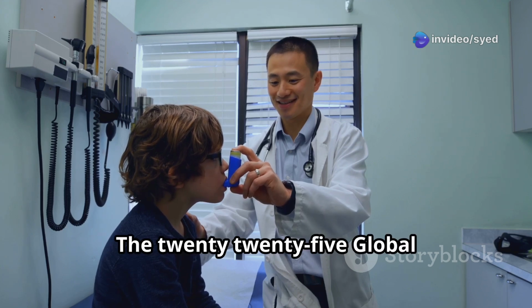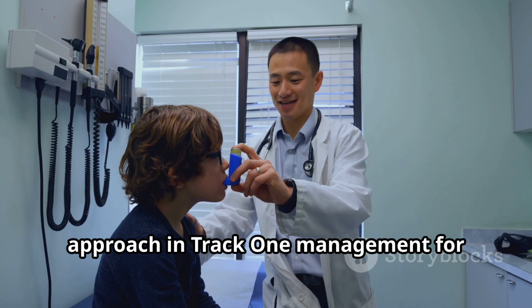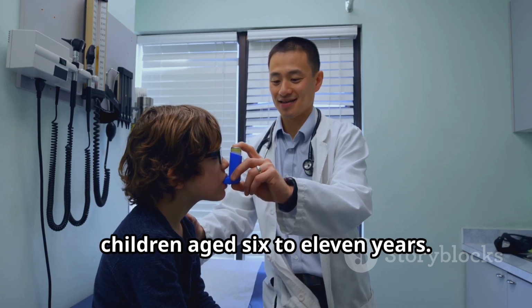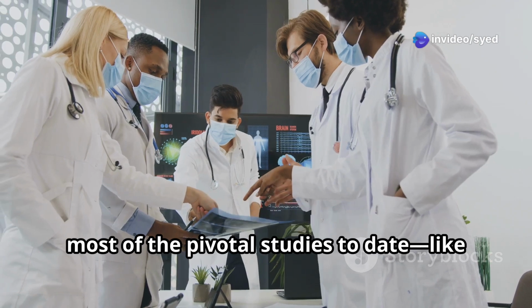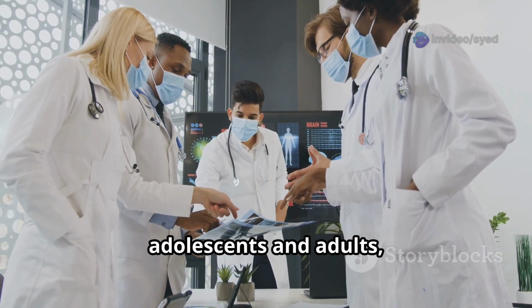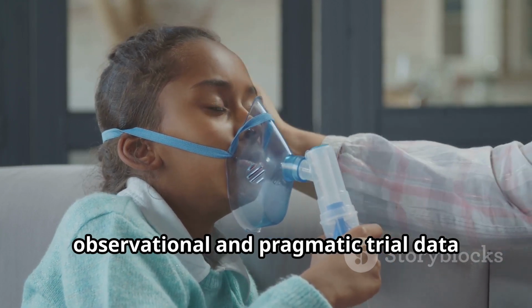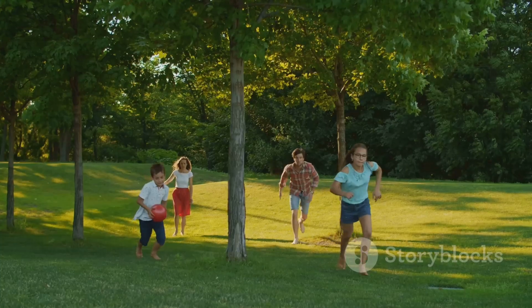The 2025 Global Initiative for Asthma, or GINA guidelines, have formally included this approach in Track 1 management for children aged 6 to 11 years. Though most of the pivotal studies to date, like the SIGMA trials, have focused on adolescents and adults, observational and pragmatic trial data suggest similar benefits in the pediatric population.